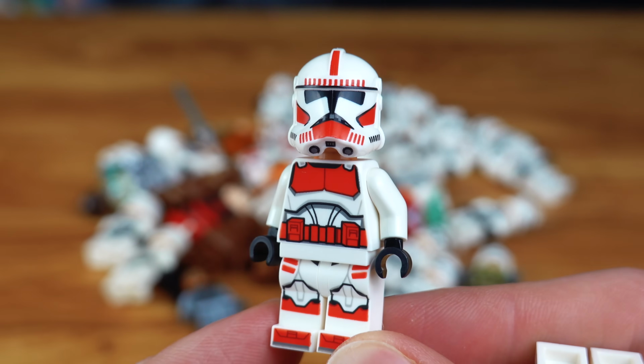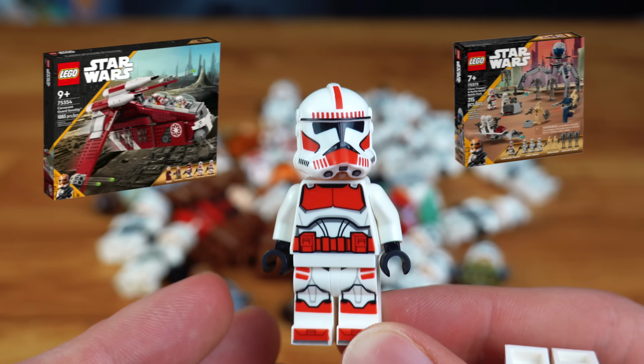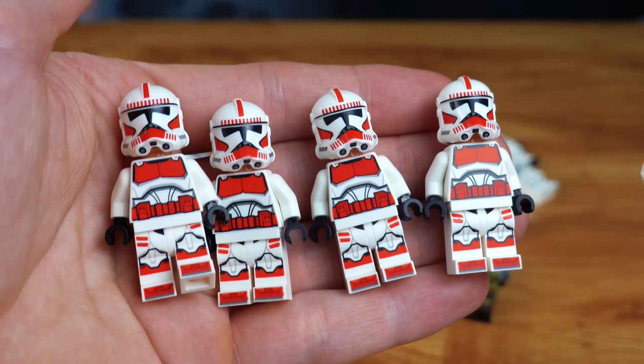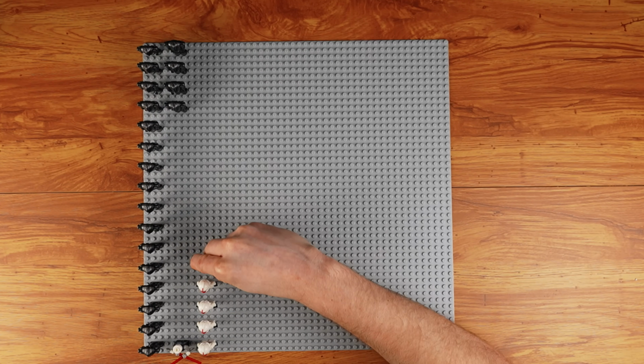These are the brand new Shock Troopers appearing in that same battle pack the B2s did, as well as the Coruscant Republic gunship and a foil pack. Now, we ended up winning this auction for $25. $5 Shock Troopers. That's a great deal.